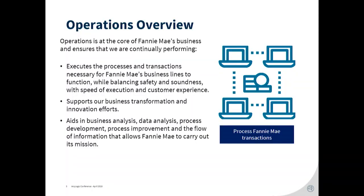As mentioned in my intro, I lead our operations, modeling, analytics, reporting function, and basically what operations does is we process the transactions for Fannie Mae. These can be anything from the folks on the front lines that actually acquire the loans from the banks, make sure they're good to go, to the ones that package them into those securities, to the folks that handle all of the paperwork that goes along with a mortgage. If you've ever gotten a mortgage, you know that there's a thick stack, about an inch thick, of paperwork that goes along with it.